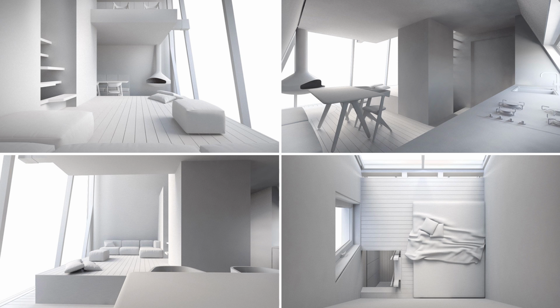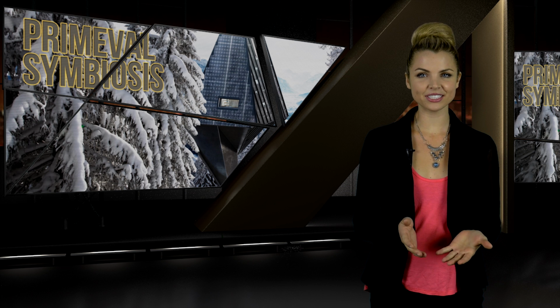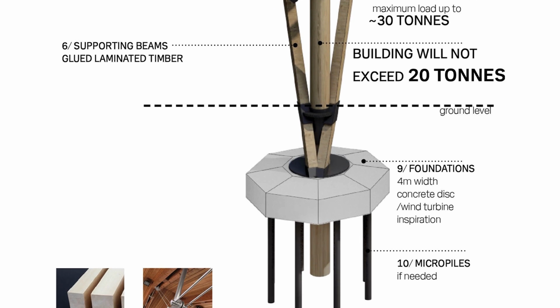On the interior, things are definitely a bit cozy, but you have everything you need, including a living area complete with fireplace, kitchen with a stove and a sink, a lofted dining/work area, and on the very top with the best view, a bedroom. In case you're wondering how this structure actually stands up, there is a giant concrete disc as a foundation that exists below the surface in a design similar to a tree.